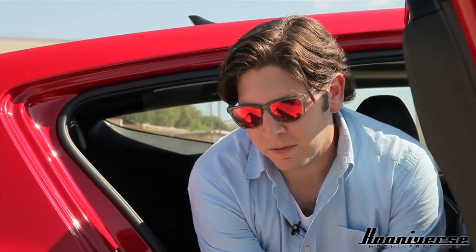So if you're in the market for a compact hatchback or coupe that's sporty, not just a fuel sipper, you have a few options. You can go with this Hyundai Veloster Turbo. You could take a look at the 2012 Civic Si. You could also look at the Volkswagen Golf. Each of them have something that the other doesn't. This is certainly the oddball, quirky one of the bunch.